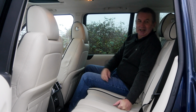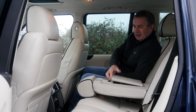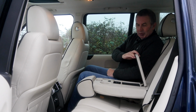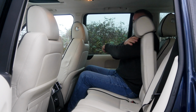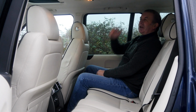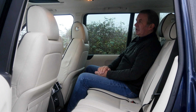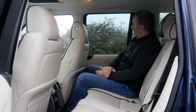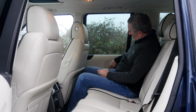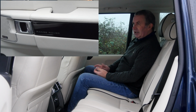Got heated seats in the back here, big rear centre armrest. Stop the kids fighting, can't reach over. 2 cup holders, place to put your mobile phone. It's just nice big high seats, plenty of headroom as well. The sunroof does make a little bit of difference, but it's a nice light interior anyway, so it's not claustrophobic at all. You've got the Harman Kardon speakers in the armrest here, and this piano black inset with Range Rover inlaid in silver, really classy.